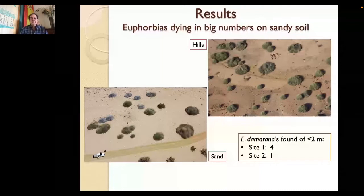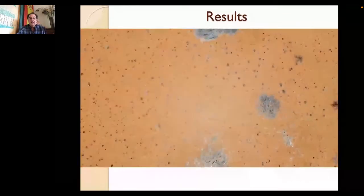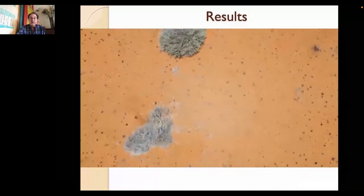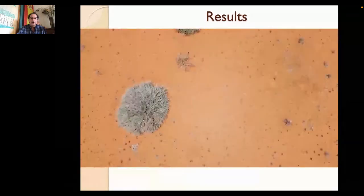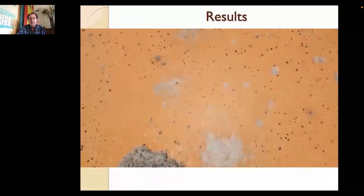Here you have a short 30 second video to show just some part of the amount of dead. This is the remains of a dead Euphorbia. There are the other remains, these dead ones. This was taken in November this year. That's a healthy one, or partially healthy. Here is a 100% healthy one. And here you can see a number of dead ones also.